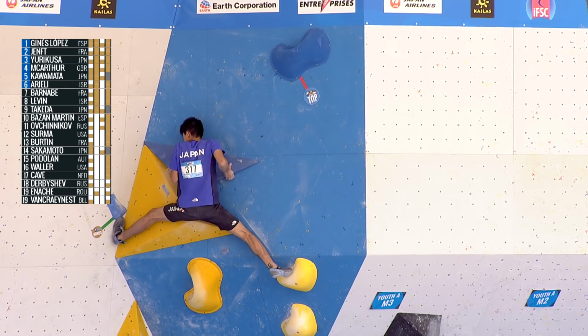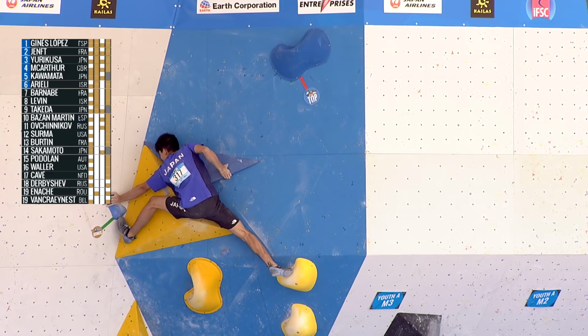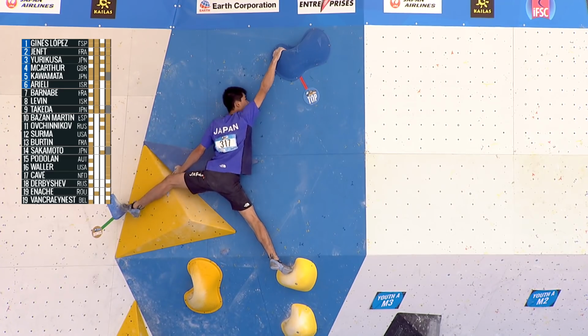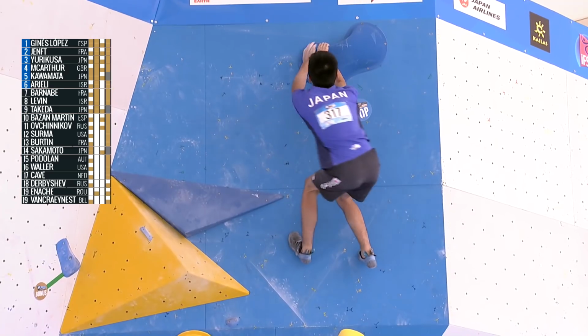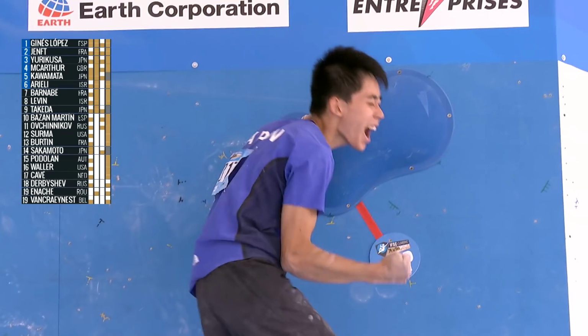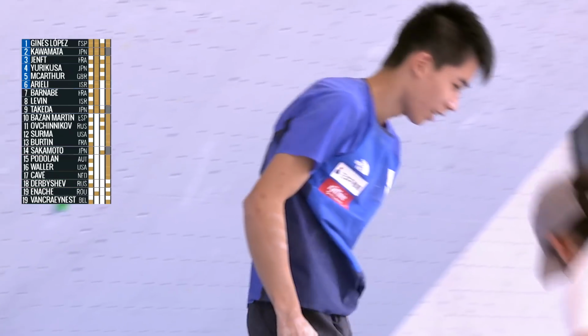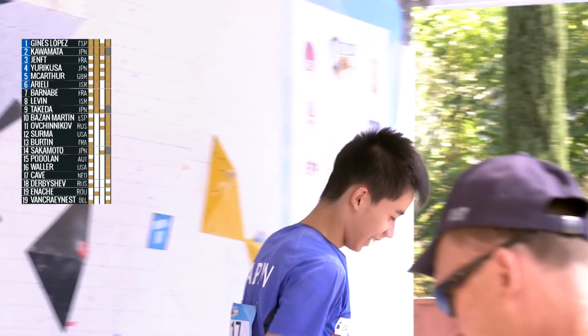This is looking really good here for Reiko Amata. 2 tops on the board already. The only climber to get established into this position. Could we see the first top? And the only top on men's number 3, Reiko Amata, showing that he is a step above the opposition at the moment. Route setters will be super happy with that. The only top on men's number 3.